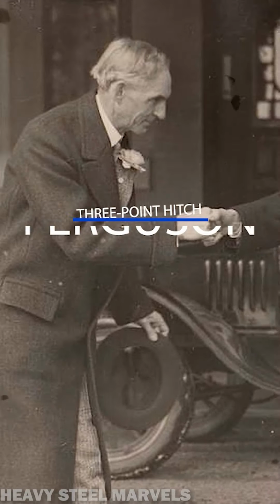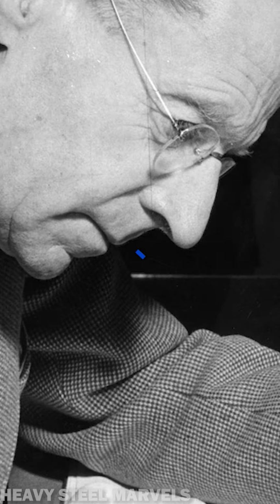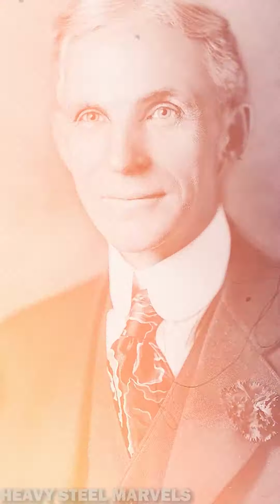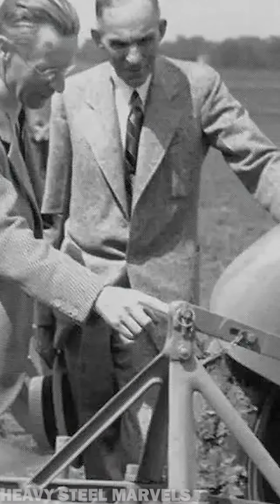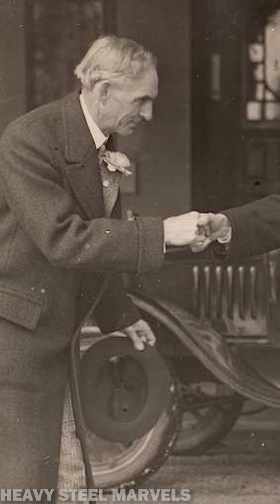This is how Henry Ford stabbed Harry Ferguson in the back. In 1938, Irish engineer Harry Ferguson and American industrialist Henry Ford shook hands on a deal that let Ford use Ferguson's ingenious three-point hitch on their tractors, a fateful agreement that would spark a long and bitter legal battle.